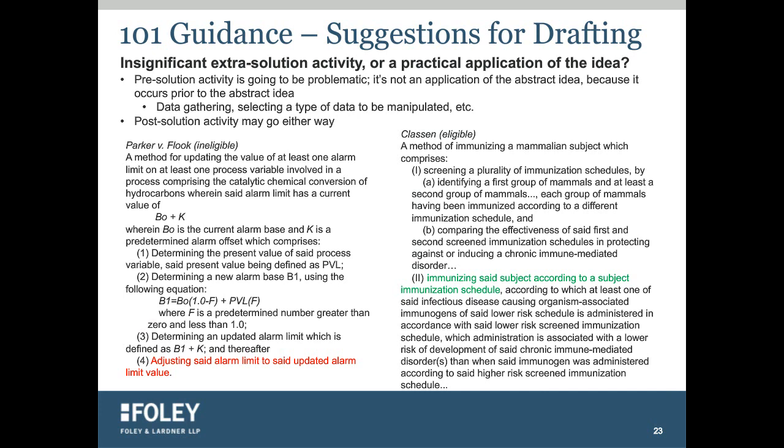Now, on the other hand, on the right here, Classen, a step of immunizing a subject based on the results of the abstract idea that involved screening immunization schedules was actually considered a practical application of the idea.